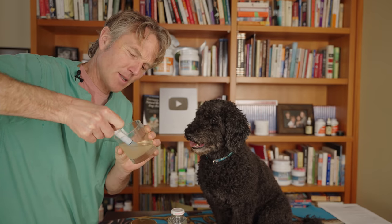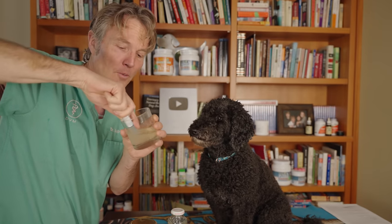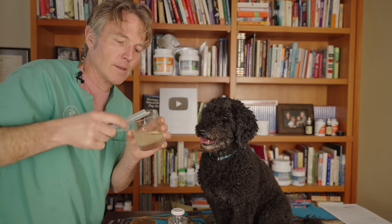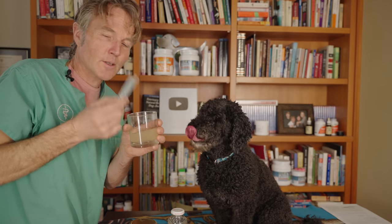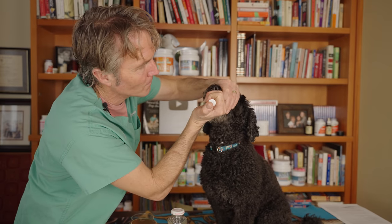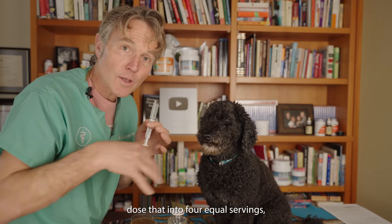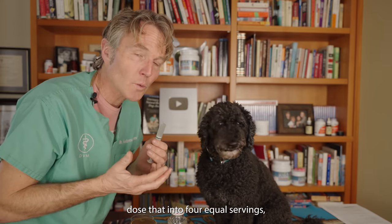And that's, what is this, a 10cc syringe? If it was a full cup, it's 240 mils, so I'd need many of those, 24 syringes. So it's okay to have a bigger syringe. Let's just try it with a syringe and see if this works. Come here, good girl. That's another option, get yourself a bigger size syringe. And then dose that in, splitting that up into 4 equal servings.